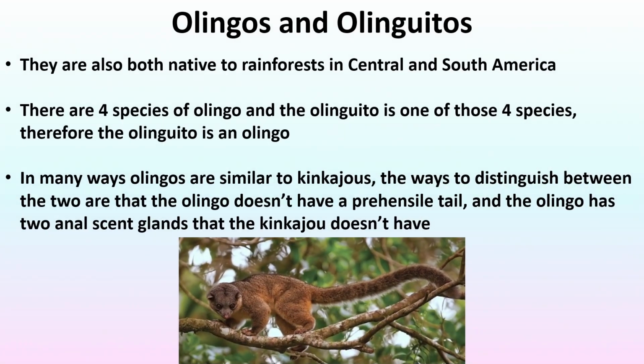Next are olingos and olinguitos. They are also both native to rainforests in Central and South America. There are 4 species of olingo, and the olinguito is one of those 4 species. Therefore, the olinguito is an olingo. In many ways, olingos are similar to kinkajous. The ways to distinguish between the two are that the olingo doesn't have a prehensile tail, and the olingo does have 2 anal scent glands that the kinkajou doesn't have.